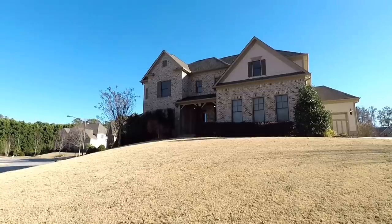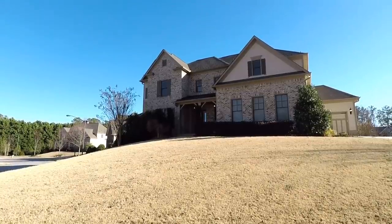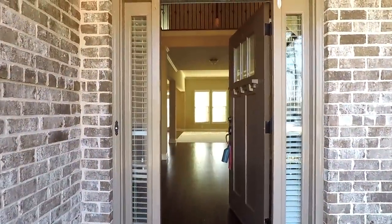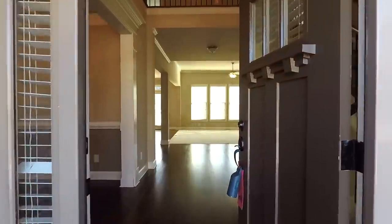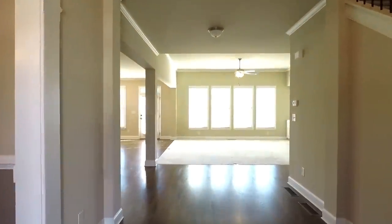So if you're looking for a 6-bedroom home on a basement in North Atlanta, you like this home and would like additional information, give me a call or send me an email. My contact is below. And now let's go inside and take a look around.